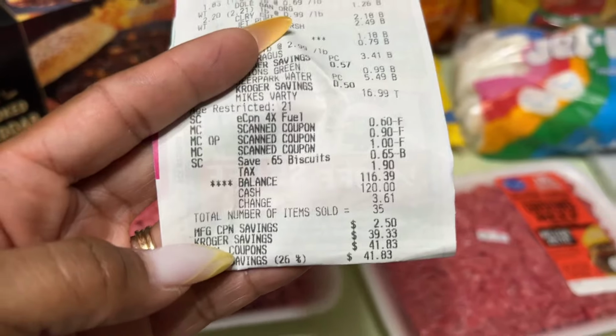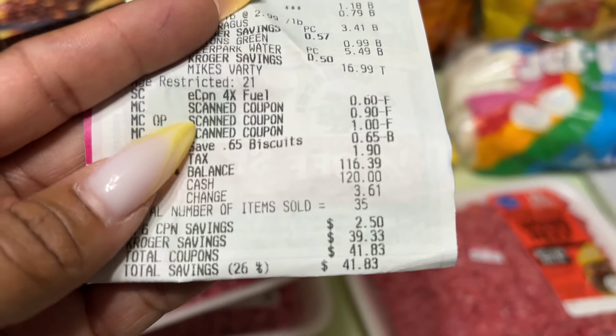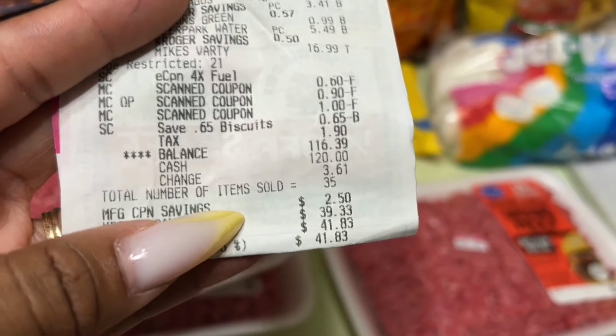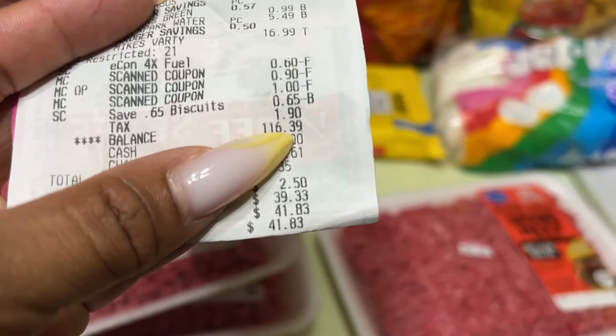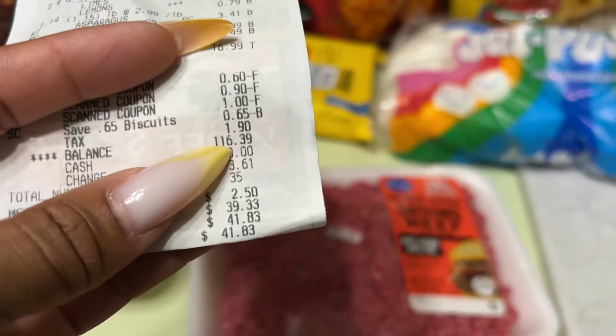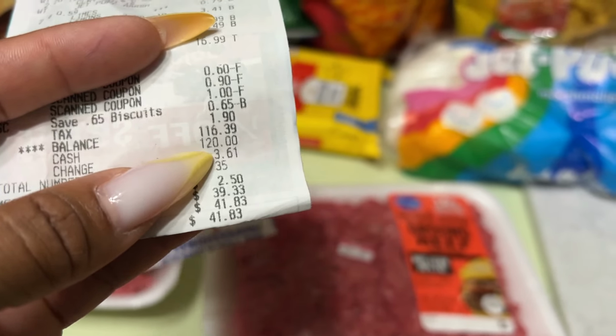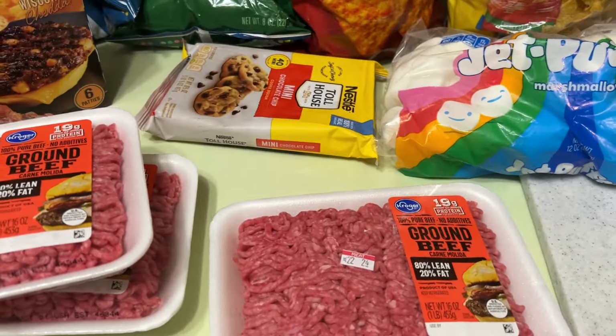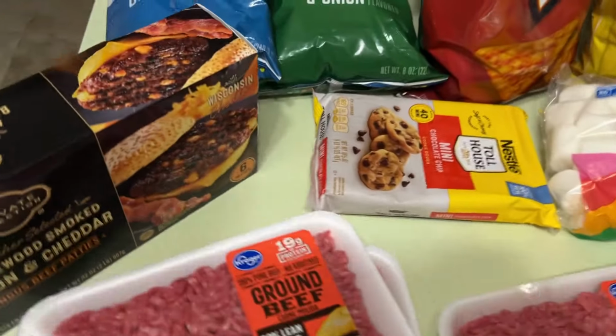All right, guys, so this is my receipt for today, and this is my savings. So I did save $41.83, and my total was $116.39. I think I said that I wanted to have a budget of like $114, $120 was okay, but I'll take this. So I got $3.61 back, and I had a total of 35 items. Yay! All right, so let's go through and see what we got.